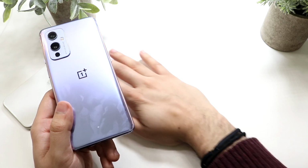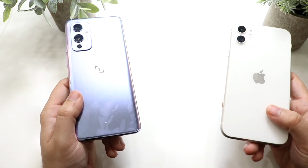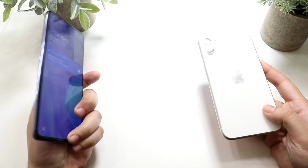Now to sum up this video and to answer the question, should you buy a OnePlus 9 or should you buy an iPhone 11? To be honest, there are still some strong reasons to buy or keep your iPhone 11 over a OnePlus 9.